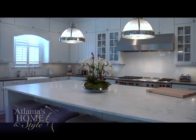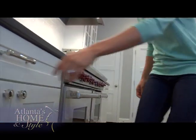This large open kitchen with its clean look and bright white finishes is just what Stephanie Weasel wanted. It is absolutely my dream kitchen. It's pretty cool to actually say, in your first house, that you actually have your dream kitchen, which is fantastic. It's especially gratifying for Stephanie.